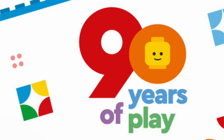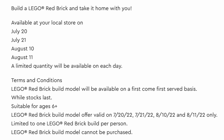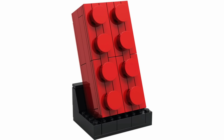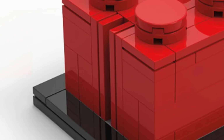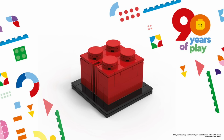And while this set certainly isn't for everyone, I think for fans especially of Manchester United, this will be a fun one. Next up, to celebrate 90 years of play, over at LEGO stores they're having a red brick building event on July 20th and 21st and August 10th and 11th. The model represents a scaled up 2x2 brick on a base, and it certainly reminds me of the gift with purchase of the red and teal 2x4 brick. In general, I really love these in-store building events, and this model looks like a lot of fun, though I'm very curious about that slit on the side, as it makes me wonder, is it meant to hold something, or perhaps is it an opening to see a secret inside? And I'm personally going to try to make it to the event, as free LEGO is a great way to celebrate 90 years.